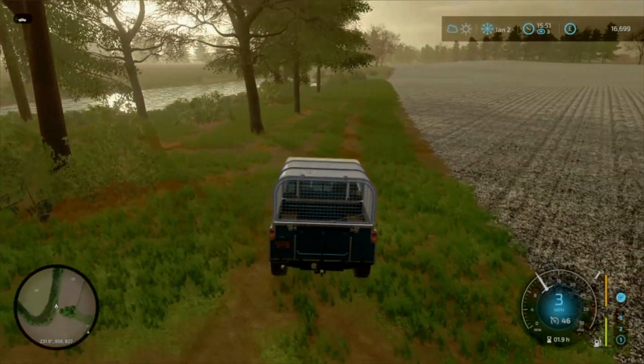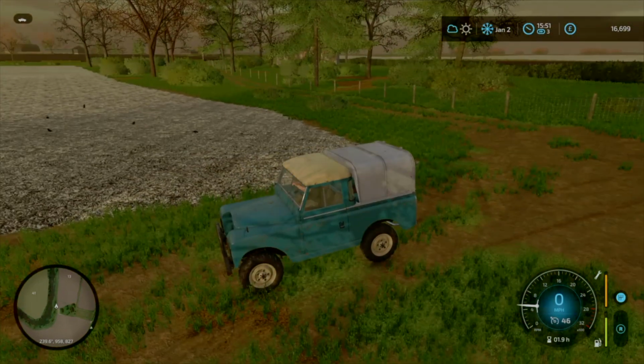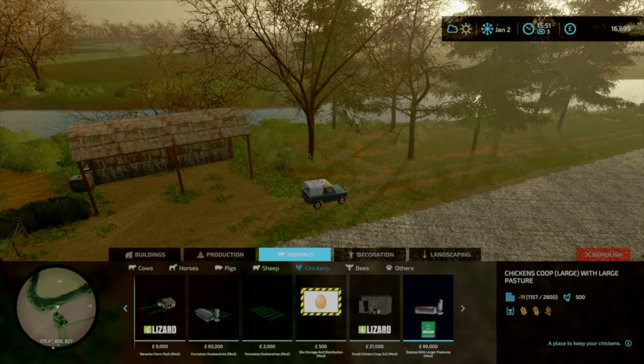There's nothing else we can sell. But a small chicken coop. Small chicken coop. Or do we go beehive? I'm thinking that's 21,000.